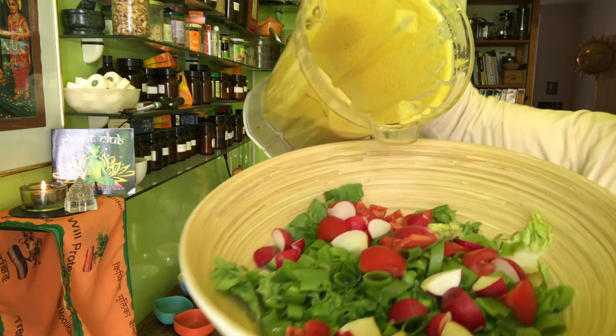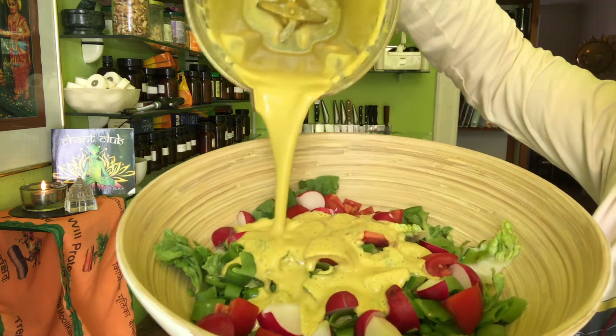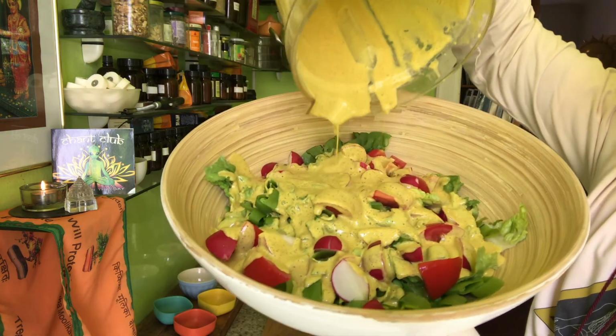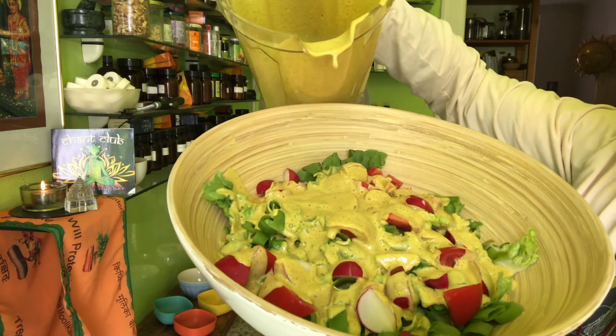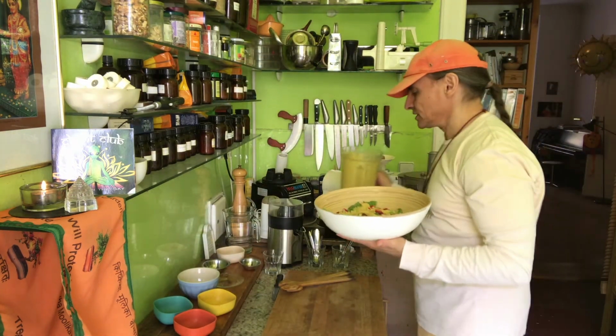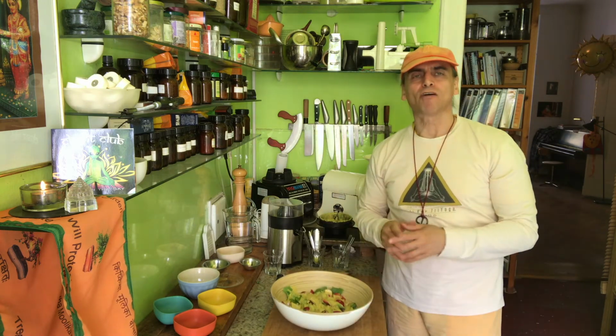So I'll show you now my dressing. This beautiful red and green salad. See, it's runny enough and still creamy. See, it's pretty much the same amount I need. You can make this dressing ahead of time. Here you can make a little bit more. I have some curry dressings. They are among the favorites among my friends.